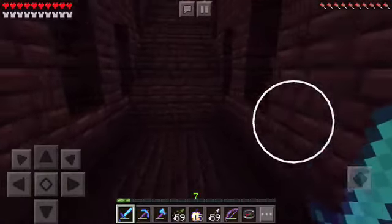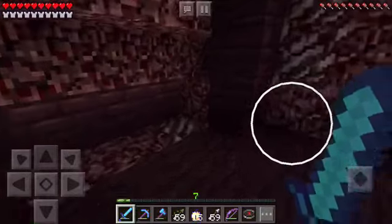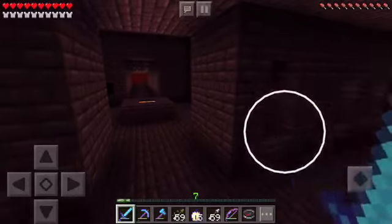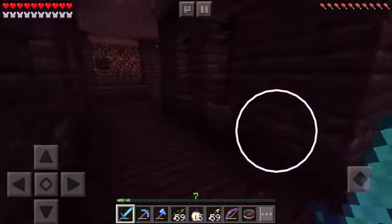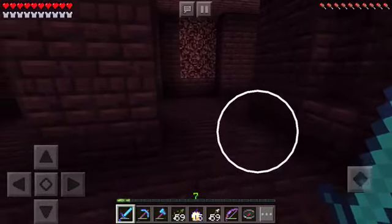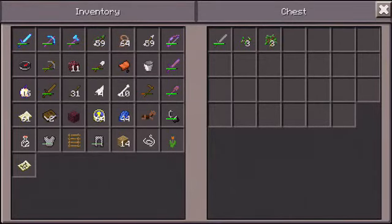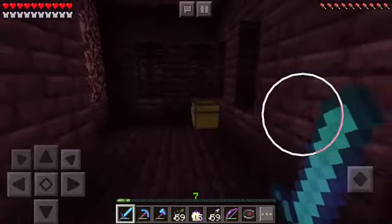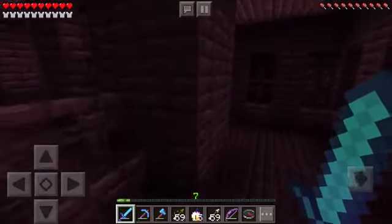Whoa! I wonder what happened down there. Oh, it's scary. Let's go back. I mean, no, I don't want to go back because it's battle from the Nether.